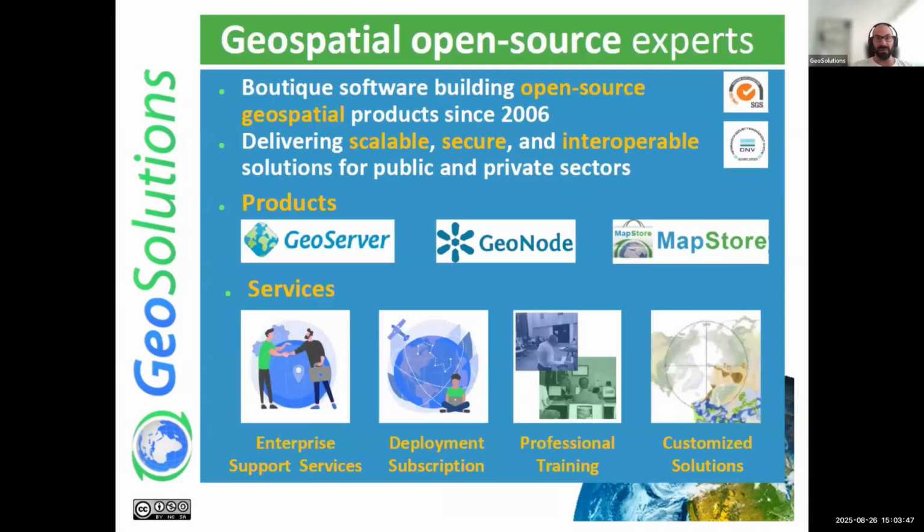GeoSolutions is a leader in open source geospatial technologies. We were founded in 2006, and today we operate internationally with offices in Italy and the United States. A defining aspect of our work is our full commitment to open standards from the Open Geospatial Consortium, OGC.